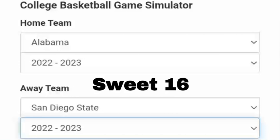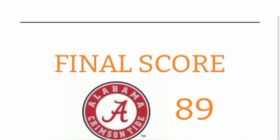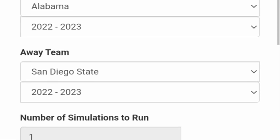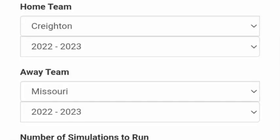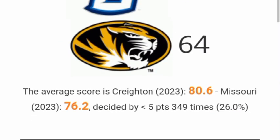Into the Sweet 16, can it keep the good guesses going? San Diego State made it to the final, and they say Alabama wins this one by a large margin. Now we're down two good contenders, and Miami and FAU are out too, so we don't even have the Final Four matchup. So not looking good for this tournament, but doing better than I did, of course. Can it keep the good guesses going about Creighton going to the Elite 8? Yes, it does. Creighton goes to the Elite 8, and that's a really good guess.